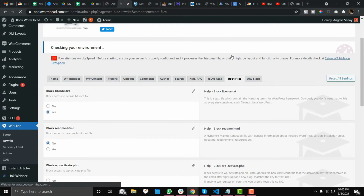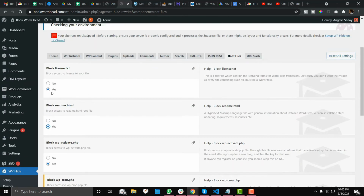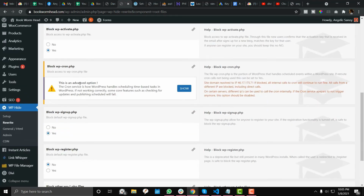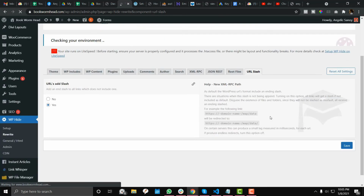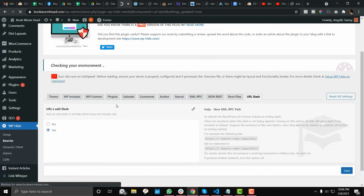For the root directory, I'll just want them to block the license, because normally when you have license.txt, that's a sign that you are using WordPress. Activate it. Yes, yes, yes. I think we're good in that. URL slash. Let's all fit in here. So we're already good in that. Now I'm going to click save here and see how it drastically changed on our website.